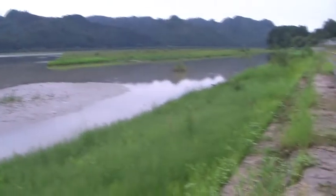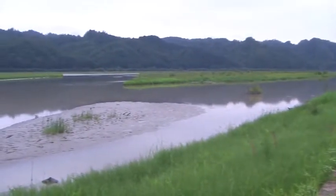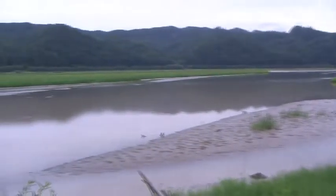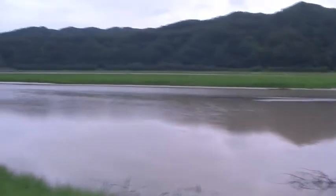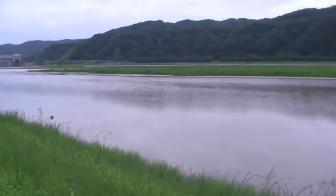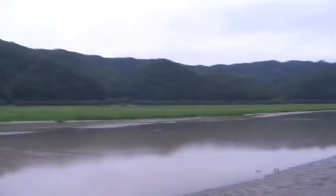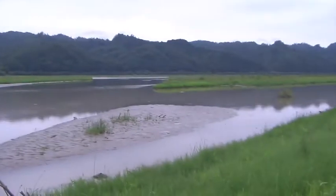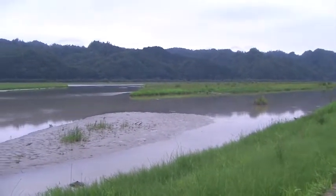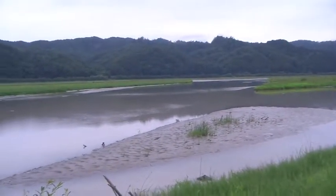So here we have the construction and reclamation of a wetland. But in fact, the process that has been used to make a dam to control the water also has controlled some aspects of the natural essence of biological diversity. But this is not a lake. You can see it's a wetland.